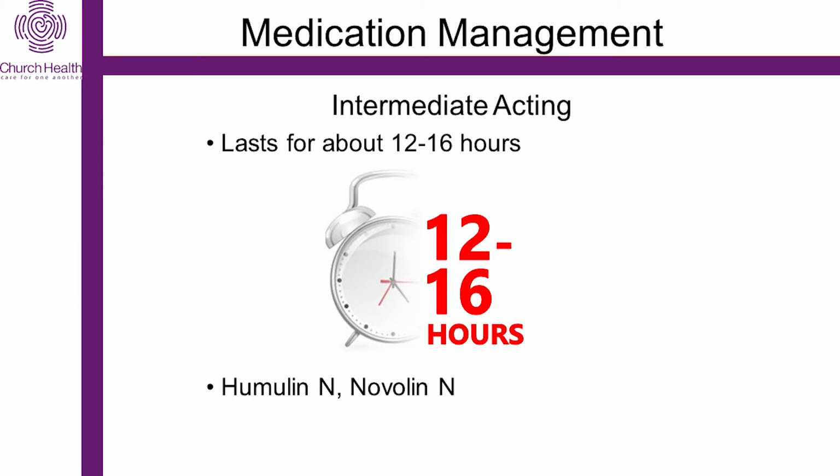There's also intermediate-acting insulin. Now this insulin looks a little cloudy in color, and you can also get this insulin at something like Walmart, over the counter, a lot of people don't realize. And it goes to work in 1 to 2 hours, and it can last anywhere from 12 to 16 hours. Usually this is dosed at about twice a day, before breakfast and then again before supper. Some examples of these types of insulins would be something like Humulin N or Novolin N.